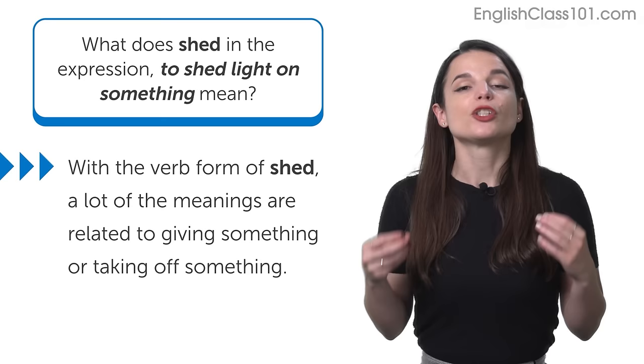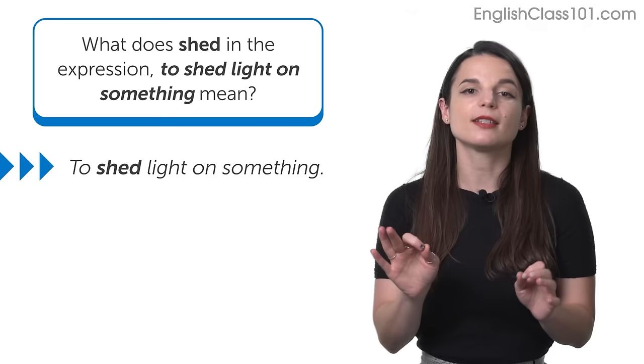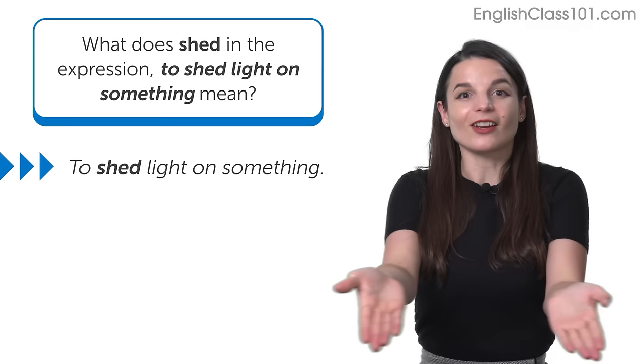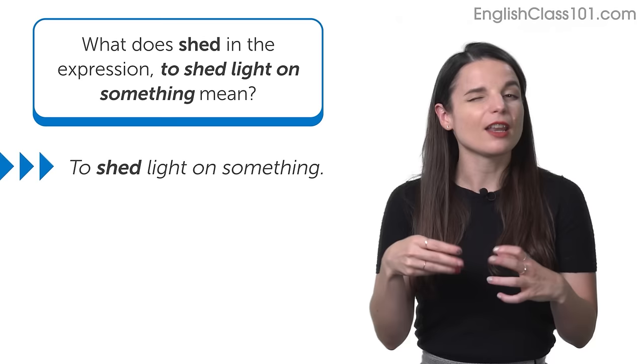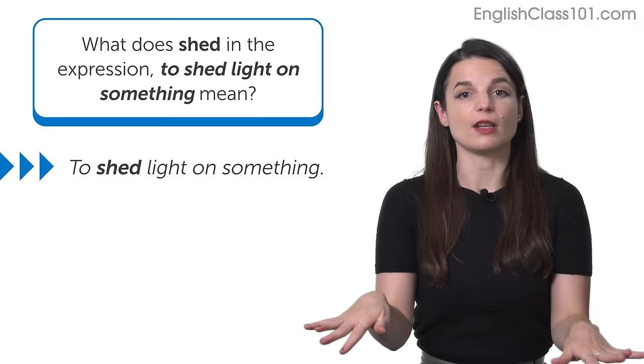So one key thing that you can think about with the verb form of shed is that a lot of the meanings of shed as a verb are related to giving something or taking off something or removing something. So in this case, you can think of to shed light on something as putting light on something. When you put light on a surface, you can see it more clearly, right? So that's kind of one way to think about it. The other uses of shed are closely related to this idea of removing something or revealing something. So let's talk about a couple more.